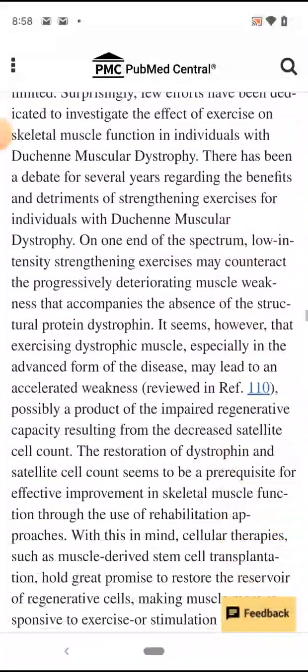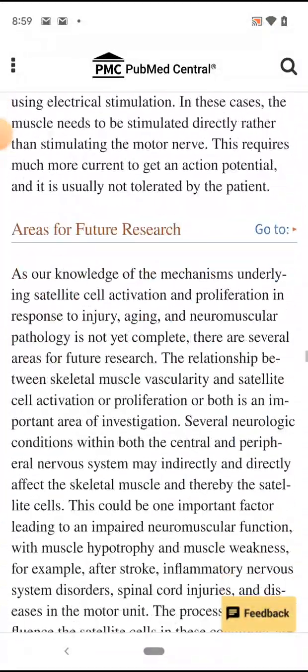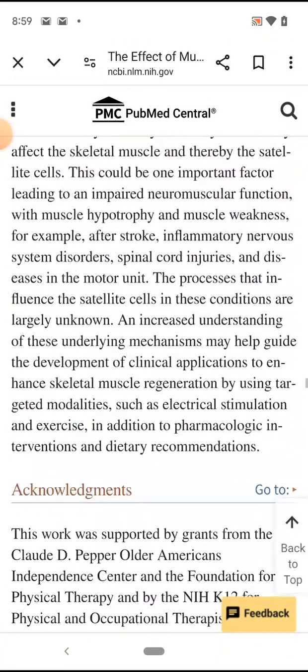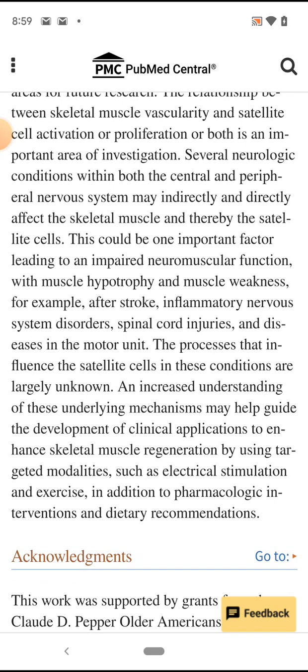Then they're talking about diseases and other things and whatever capacities. Functional research, acknowledgements. So this is the last part right here: mechanisms underlying satellite cell activation, proliferation, response to injury, aging, and neuromuscular pathologies. Okay. I don't need to go any more on this.